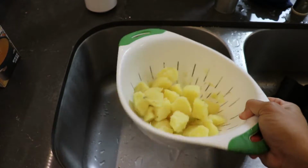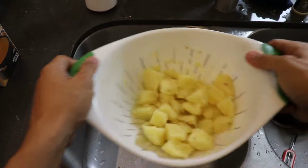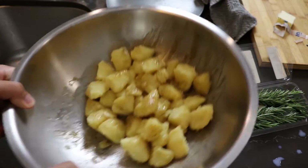The key to crispy potatoes is to have textured edges. Smooth edges don't get crispy, hence the shake. This is important, don't screw this up. Next, mix your potatoes into the oil and coat every nook and cranny with the buttery goodness.